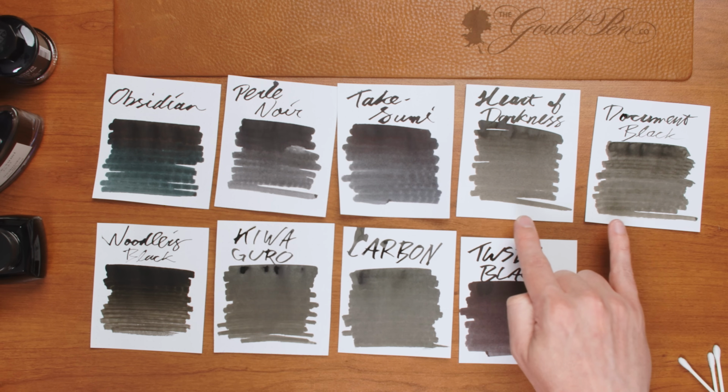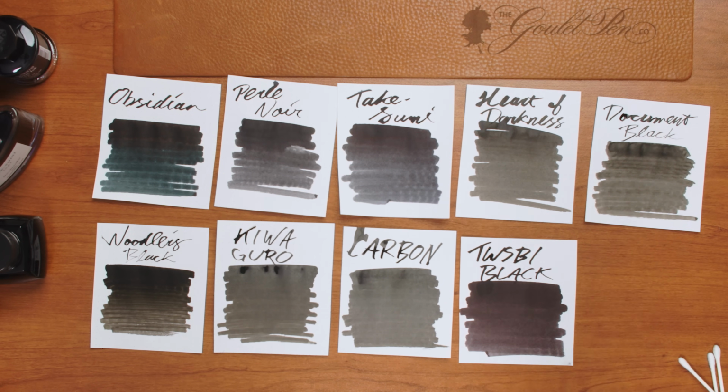All right, so these two are so similar. I think Document Black's a little bit darker than Heart of Darkness. I feel good about this.